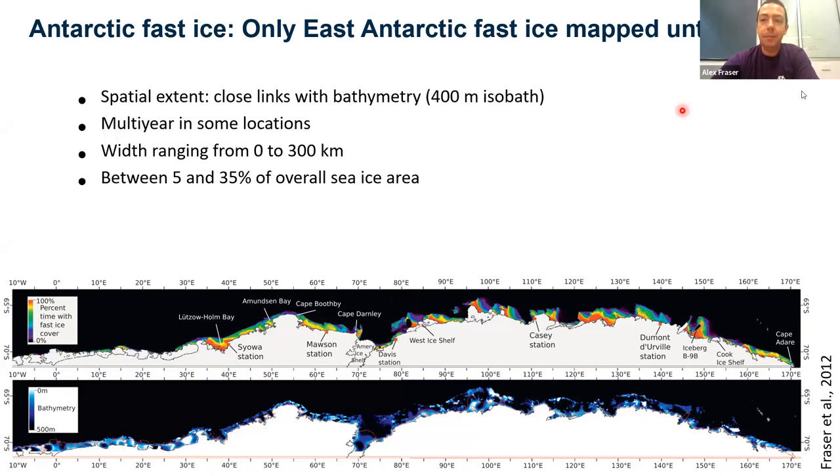Fast ice was kind of known about for a very long time, actually, but mapping it is actually not straightforward. So as work done in my PhD, I mapped all of East Antarctic fast ice. That was basically a 9-year time series of fast ice. So this was the first large-scale systematic maps of fast ice. So in that work, we found, again, these close links with the bathymetry. We found that fast ice was multi-year in some locations, and the width ranging up to about 300 kilometres. And the widest fast ice was here near that iceberg that I just mentioned earlier.